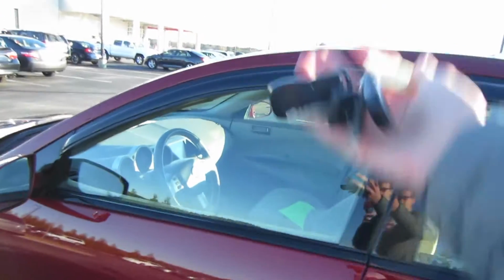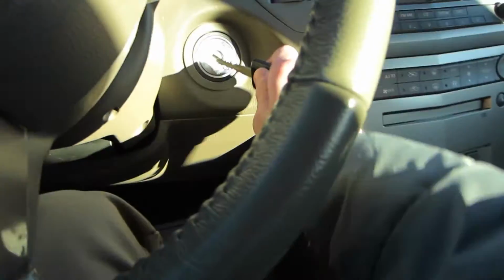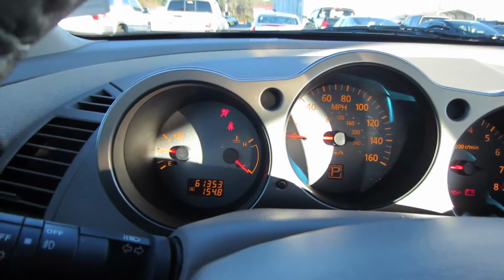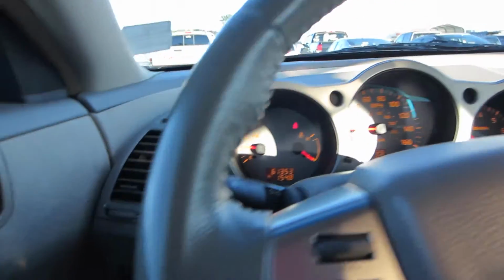As you can see, you've got all your keys on this one. It even comes with a valet key. So coming in, we'll go ahead and start this one up. And as you can see, this one has very low miles, only 61,353. So we'll check out under the hood.